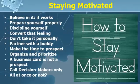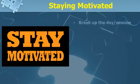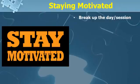Personally, I prefer to focus on one activity at a time because I tend to get into a groove and I'm able to build on successes. For that reason, whenever it has been possible, I will invest a full day or block of time on phone calls and a separate date on appointments in the field. Break up the day session. In this case, you are balancing activities in blocks of time.